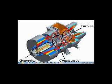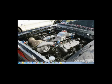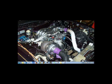And the turbine in the turbocharger can spin at up to 150,000 rotations per minute, and that's about 30 times faster than any car RPM out there, which you can obviously see is way faster, which is why it gives you so much extra power.